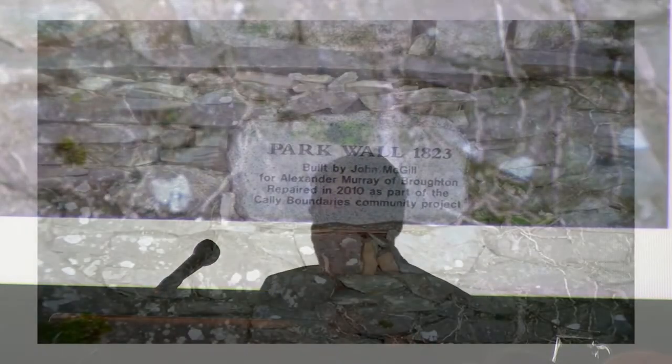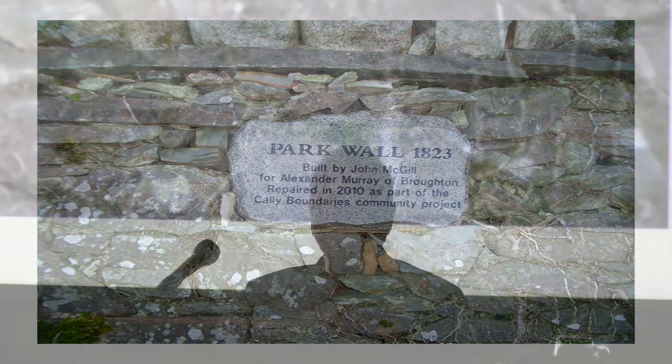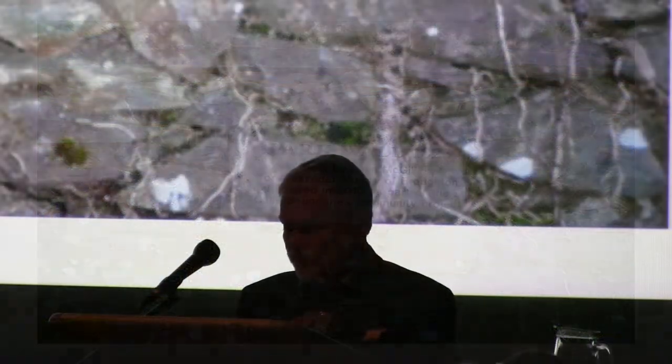From the records, we even know who built the original sections of wall. And we've recorded this in three plaques along the wall. I have been in touch with John McGill's great-great-grandson, and I know that he's been able to see the very section of wall that his forebear built.